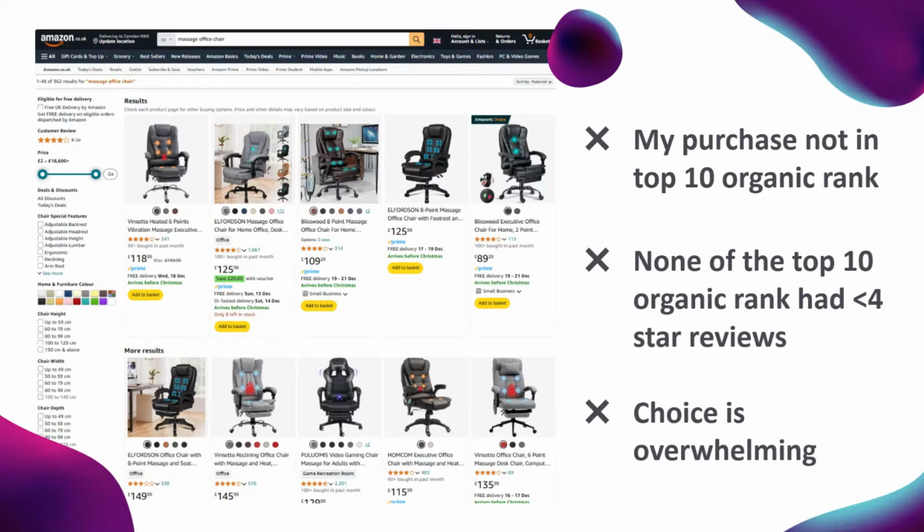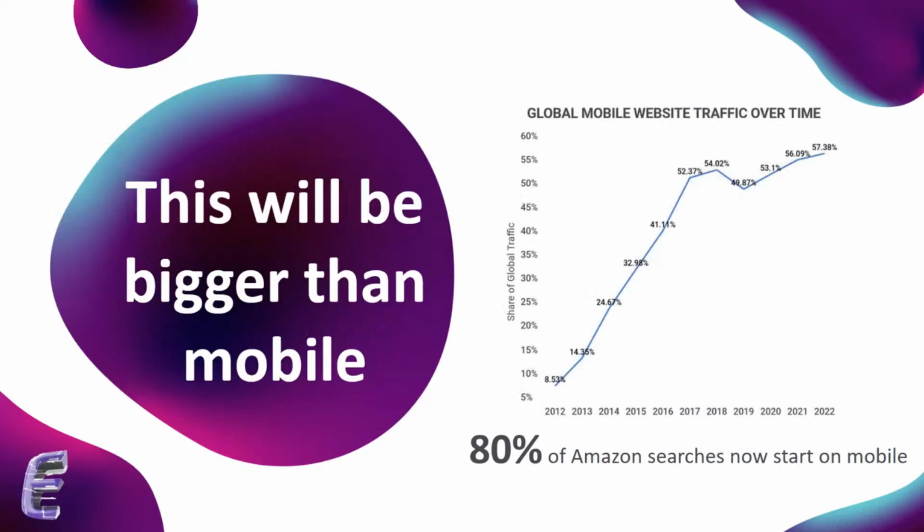So that gives the idea that it's important to take into consideration how to optimize for this AI search. And it could actually be bigger than mobile. Maybe its adoption is not huge at the moment, but it was the same with mobile, starting with 8% and now about 80% of searches on Amazon happening through mobile. So it could be the same with AI search.